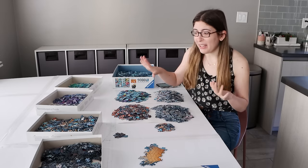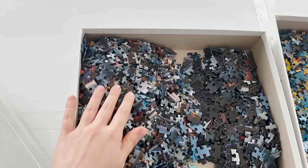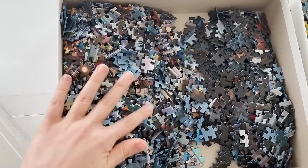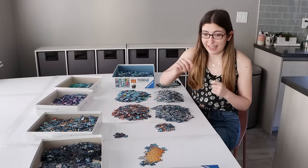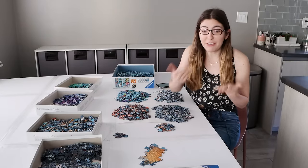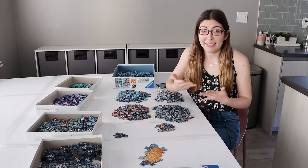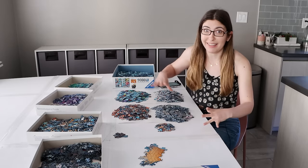And my sorting is not perfect. I have quite a large miscellaneous pile, but I think it is easy to drive yourself crazy trying to get everything, trying to recognize where every single piece goes. And before you've started putting it together, you're just not gonna know and understand every texture of the puzzle, especially for such a large puzzle like this.